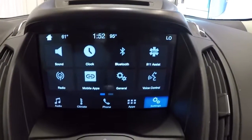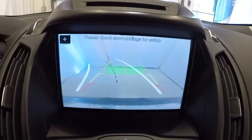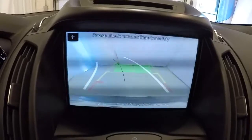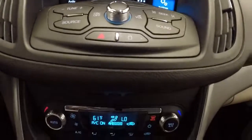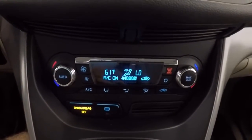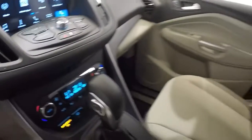All right, let's go ahead and activate the backup camera. All right, and then that beeping sound you hear, that's the sonar, rear sonar, or park assist. All right, let's show you your dual climate controls here. AC's blowing cold, no problems there. Let's go ahead and take a look in the back seat.